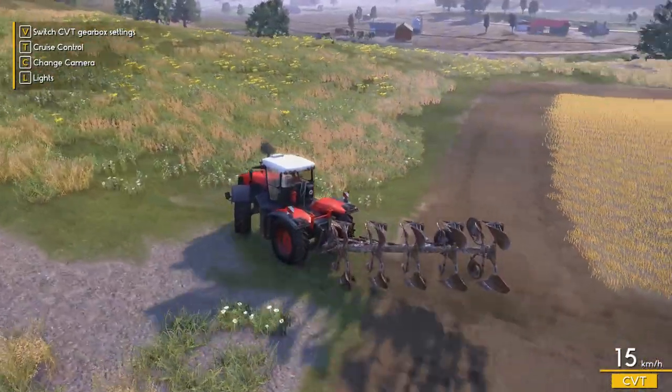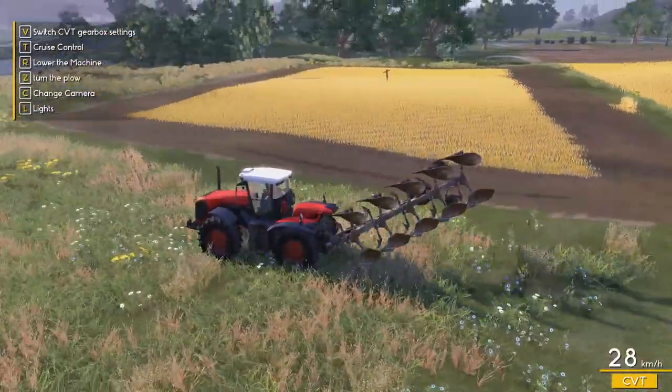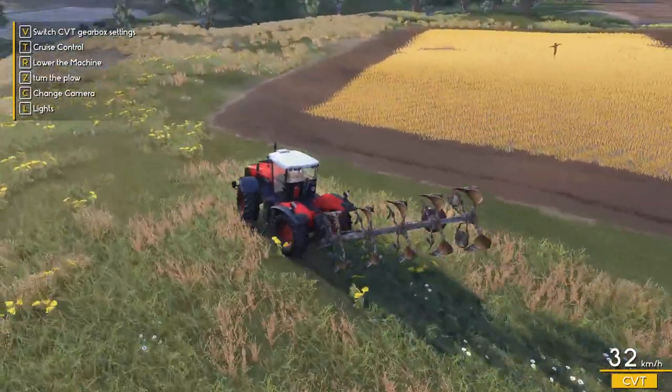There we go, the headlands are now done, so I can get the rows done pretty quickly.